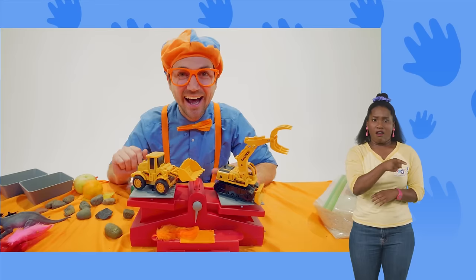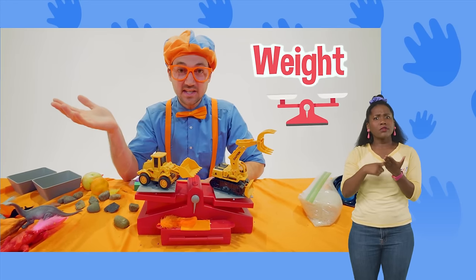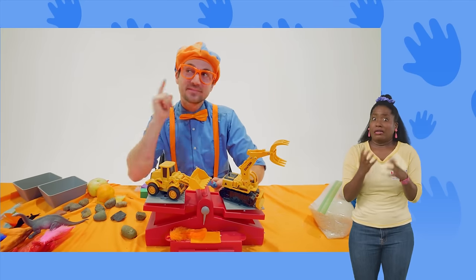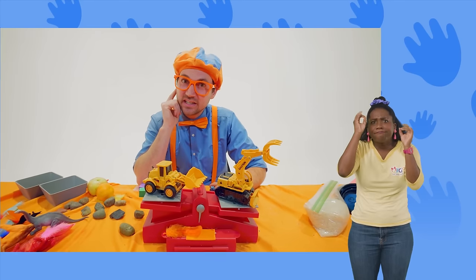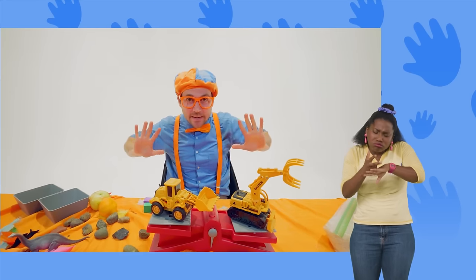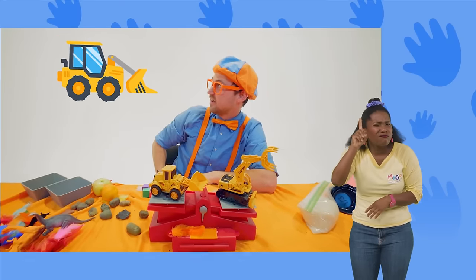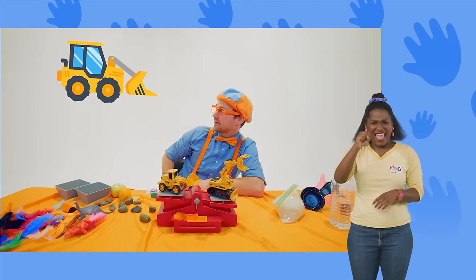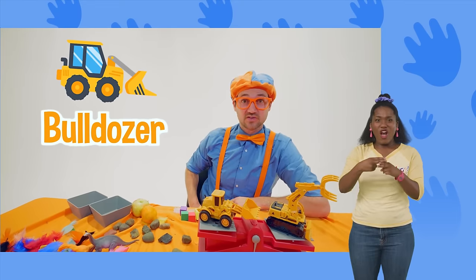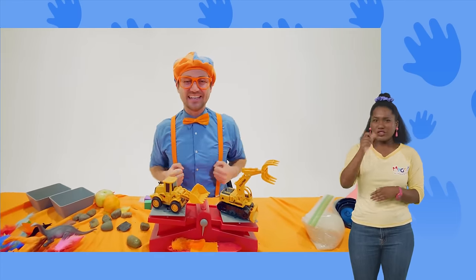Whoa, hey, I have an idea. Since we're talking about weight and machines are really, really, really heavy, let me think about a machine that is very heavy, low to the ground, and can push everything out of its way. Do you know what machine that is? Yeah, look at the big front blade on it. Yeah, that is a bulldozer. Hey, I think we should learn and watch the bulldozer video.